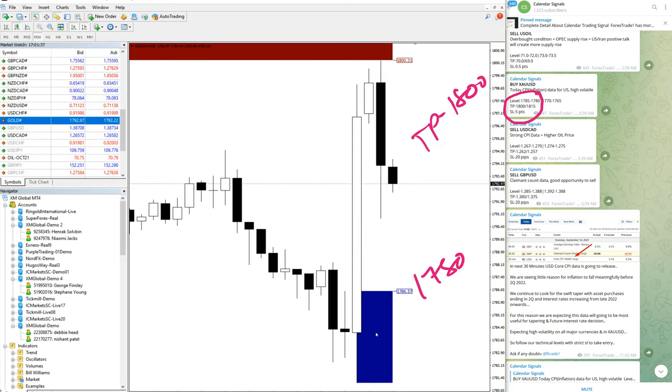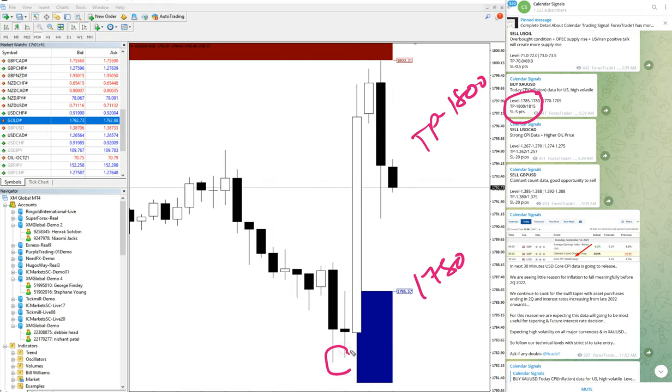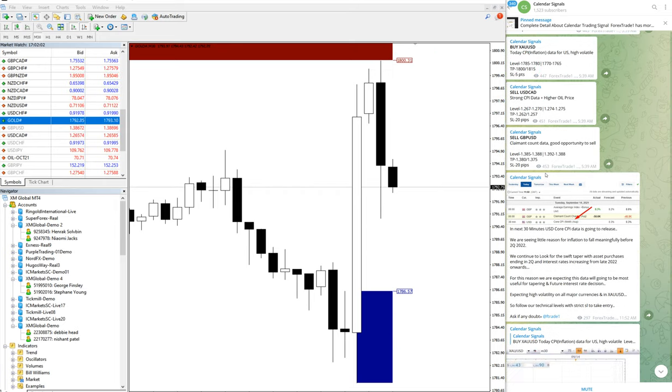Okay, here you can see precisely from 1780 it performed to 1800 as per our tools and as per our levels. 20 points gain with $2,000 profit, and also TP is, you can check here, it got achieved. Now we will check next signal, sell USDCAD.